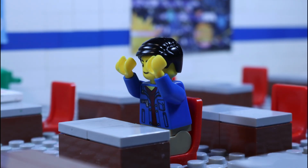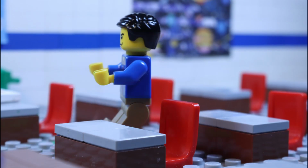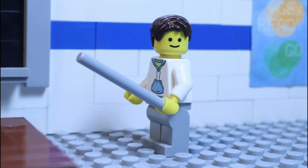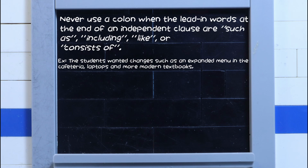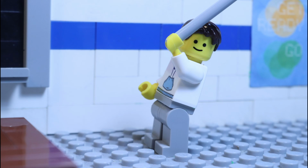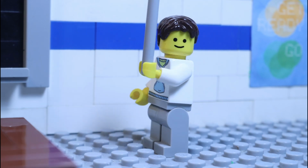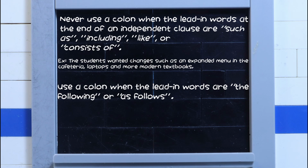Seems straightforward. Thanks for all the help. I really appreciate. However, oh, son of a gun! When the lead-in words at the end of an independent clause are such as, including, like, or consists of, never use a colon. This is because phrases like these already indicate to the reader that a list of examples will follow. There is no need to introduce them with a colon, as it would be redundant. But when the lead-in words are the following or as follows, do use a colon.